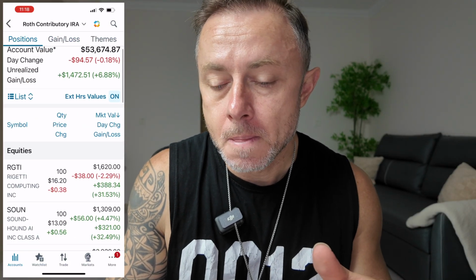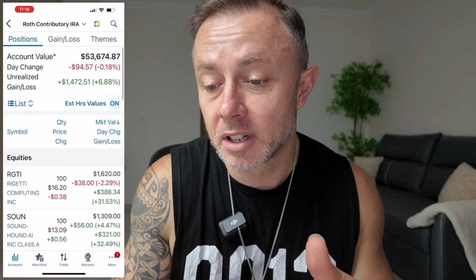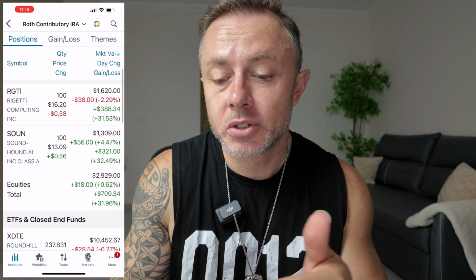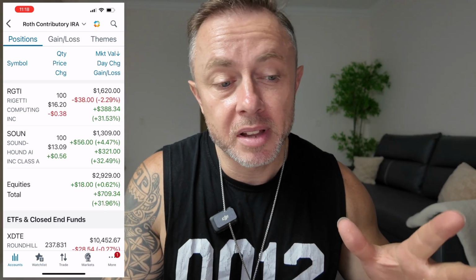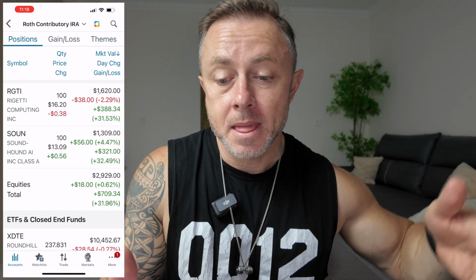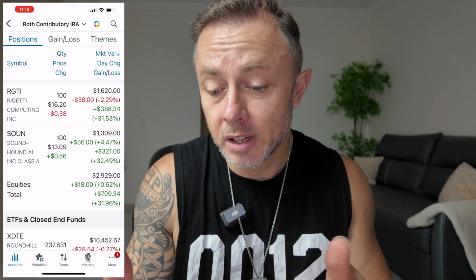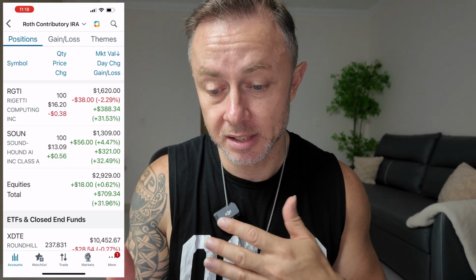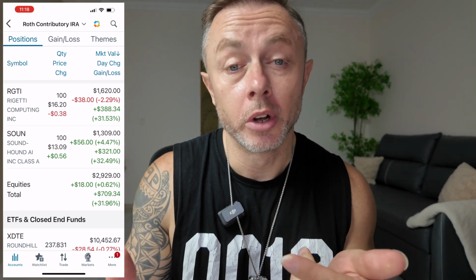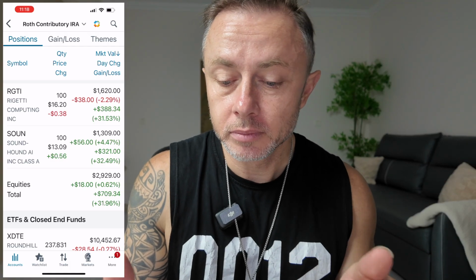First of all, I've got $53,674. And if you look here at the top, these first two are basically my lottery ticket plays. They're like speculative growth. I think they're going to do really well over the next decade. And so I have these here, a very small portion of the portfolio. And I do sell covered calls to get some income on these. I have Rigetti Quantum Computing, 100 shares, and SoundHound AI, 100 shares.